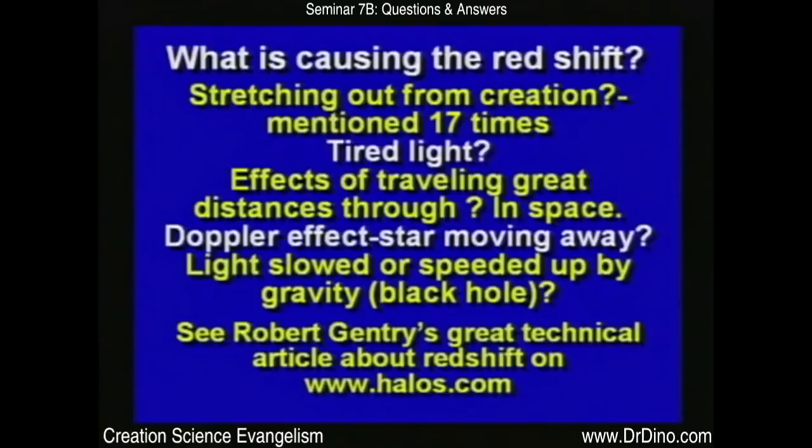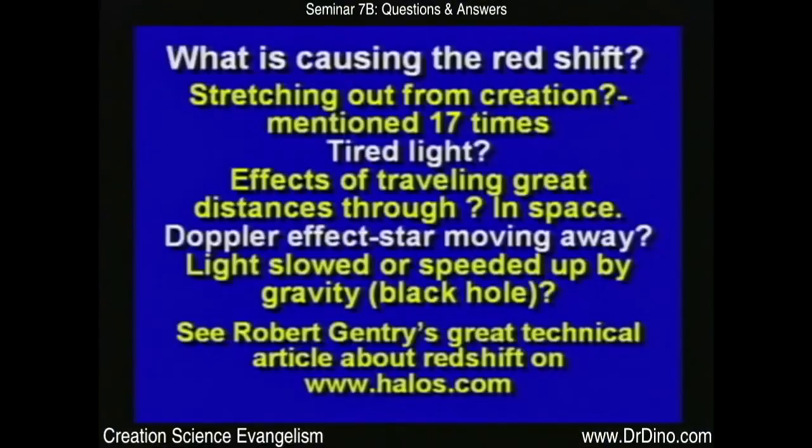Here's some things that might be causing the redshift. It could be the stretching from the creation. If the stars are moving away because they're being stretched out or were stretched out, that would cause a redshift. It could be the light's getting tired. I get tired. I don't know if light does or not. We know that light going through a prism bends because different wavelengths are different energy levels. That's why it makes the rainbow. Okay? Maybe it's just the effects of traveling through space.